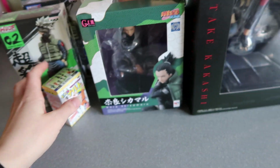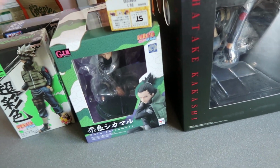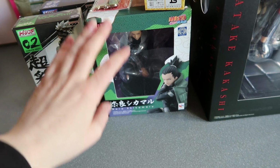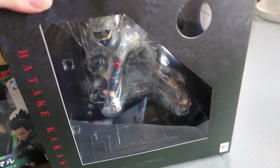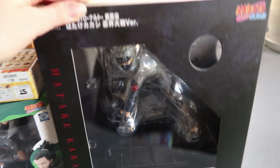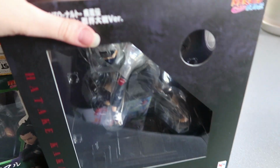They always just say the box is damaged, but this one's not, which is really, really good. And I got it for half the price that you can get it here. And I also got this Kakashi one from Madman. It's also a gem figure as well, so one of the better quality ones.